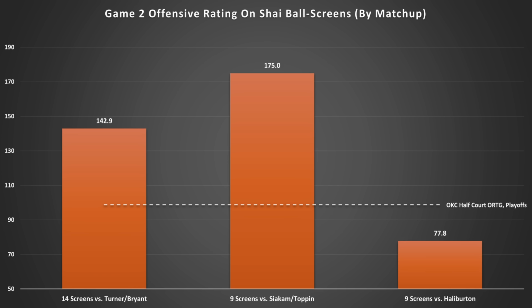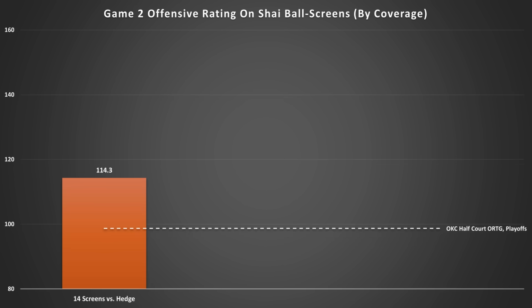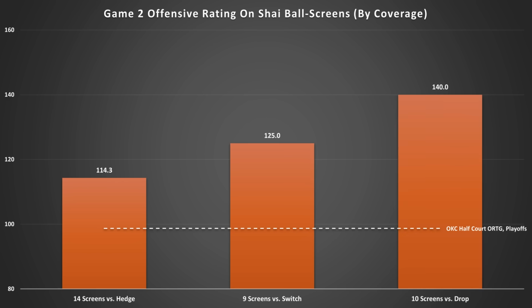So going back to the graphic, just because the numbers look great with Haliburton in the action doesn't necessarily mean they were stopping OKC from doing what they wanted to do. This also shows up if we break the numbers down by coverage. A hedge was their most used coverage at 14, but most of them were Haliburton, and they gave up 1.14 points per possession. On the 9 possessions they switched, they gave up 1.25 points, and on the 10 possessions they dropped, they gave up 1.4 points. Basically, every defender got torched, every coverage got torched, so what can Indiana do to adjust moving forward?